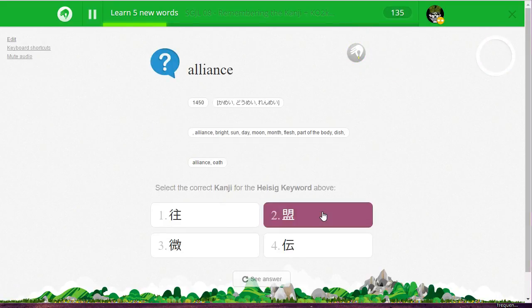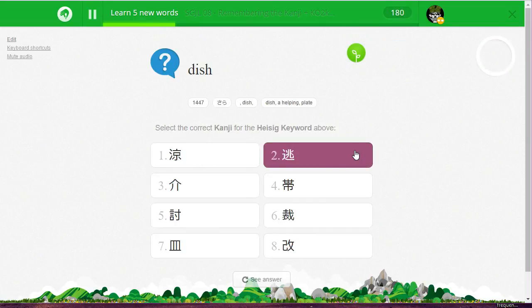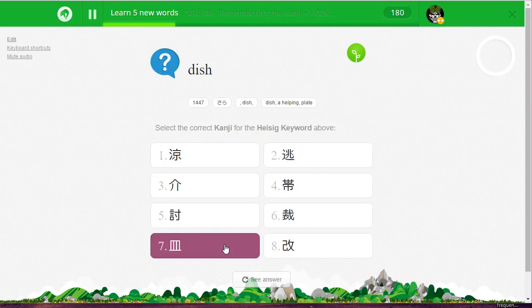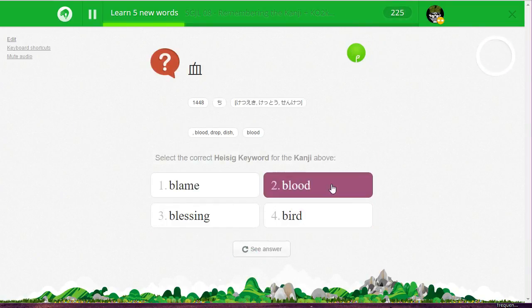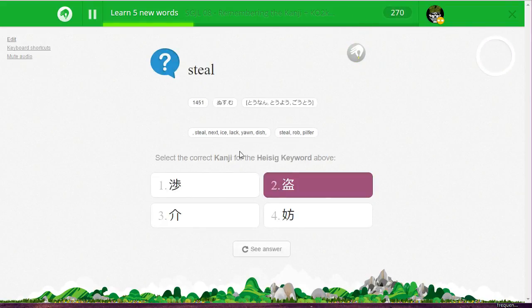Alliance, bright oath. Bright plate, or sun, moon plate. Dish, just plate. That's blood, drop of blood on the plate. Steal, that's the next plate, steal food off the next plate. Nusumu.